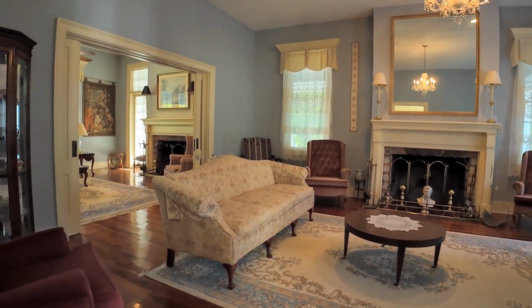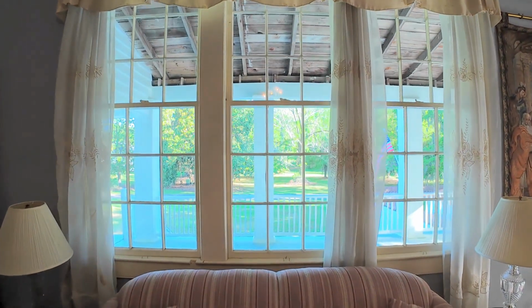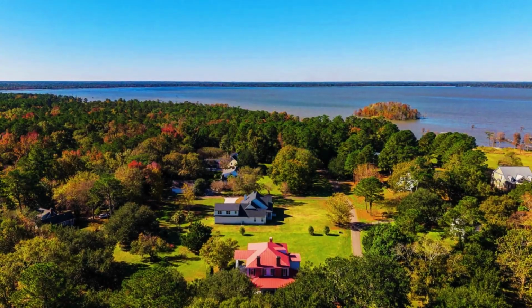It's one thing to buy a house. It's another thing entirely to be part of a home story. And this place already has a rich one. And here's what really gets me. This home has been standing tall since before Lake Moultrie even existed. Think about that. The lake was created in the 1940s, and this house was already here, watching the landscape around it completely change. And yet, it stayed, anchored, steady. There's something about that that makes you feel small in the best kind of way.